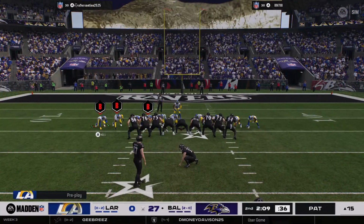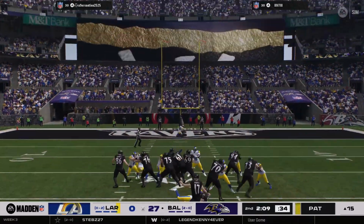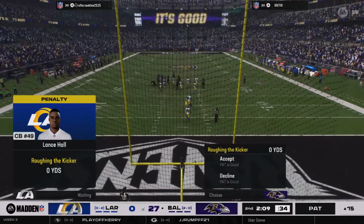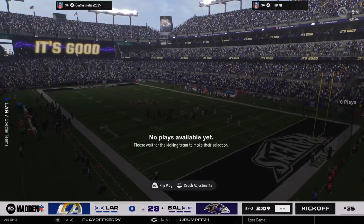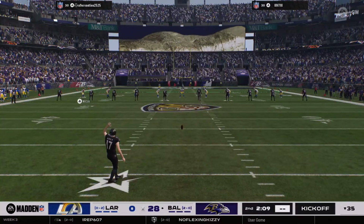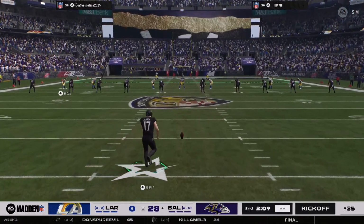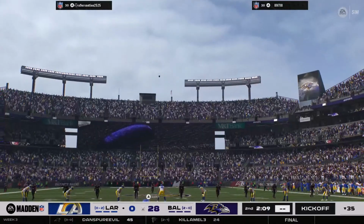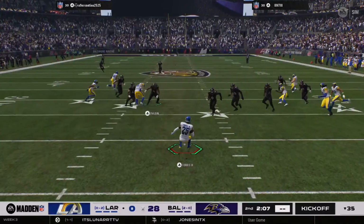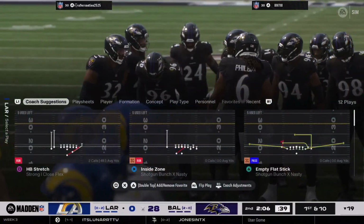For the point after, here's Aubrey. And the kick is good. And we're going to have some extra yardage added to the kickoff on the roughing call. Looks like they're going to happily turn this one down and let the play stand. Aubrey now to kick this one away. Return coming from the 6. The Rams take over 1st and 10.